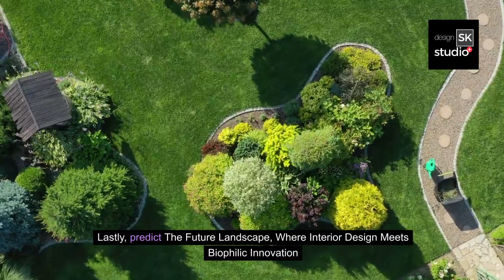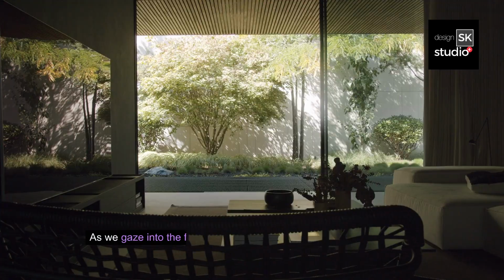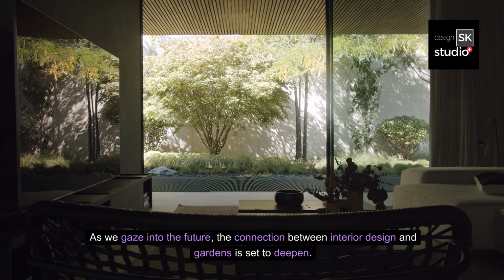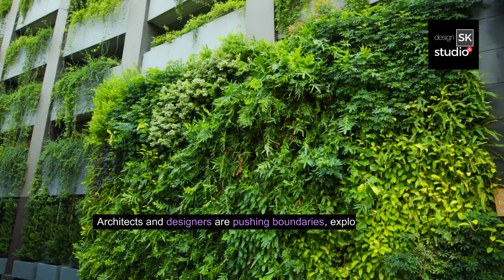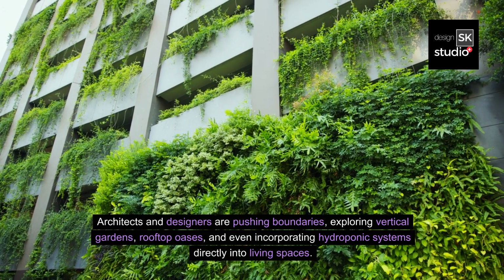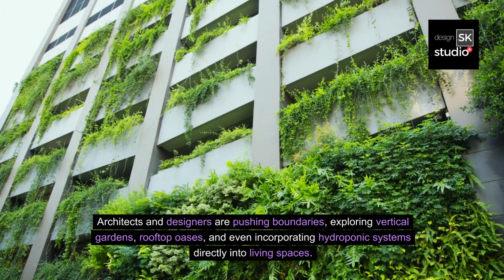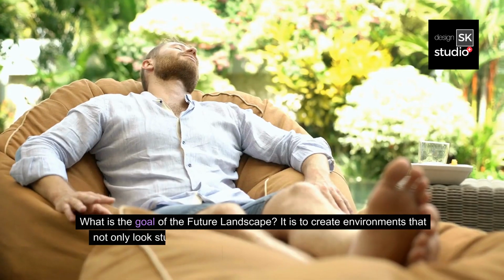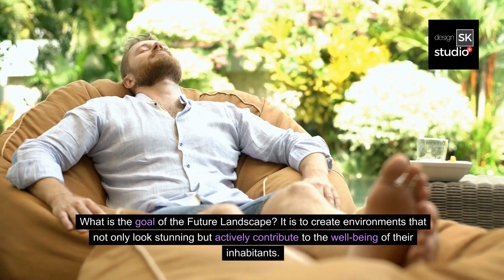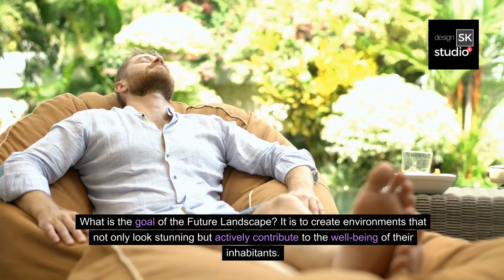Lastly, predict the future landscape, where interior design meets biophilic innovation. As we gaze into the future, the connection between interior design and gardens is set to deepen. Architects and designers are pushing boundaries, exploring vertical gardens, rooftop oases, and even incorporating hydroponic systems directly into living spaces. What is the goal of the future landscape? It is to create environments that not only look stunning, but actively contribute to the well-being of their inhabitants.